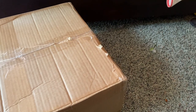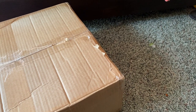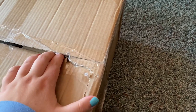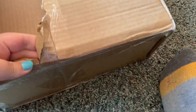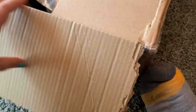Grandfather's plushies, and I believe this is my Hamleys white tiger that I've been waiting for. He came from the UK. So let's get him out of the box. I did already cut the tape ahead of time this time. Maybe I didn't get it good enough. But anyways, he came from the UK, so he took a while to get here. And I've been waiting for him.